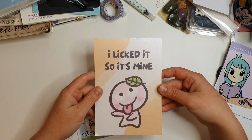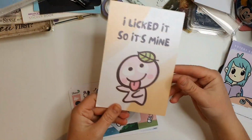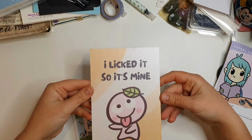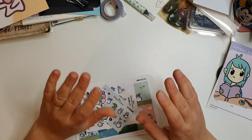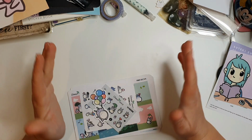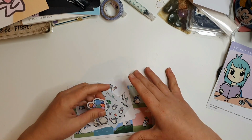That is so my daughter. A little journal card. God, I'm dying. Sorry, I found that too funny. That is so my daughter. It is unbelievable. And she's also got this thing. She keeps trying to lick me at the moment. And I'm like, what are you doing? Stop licking me. But she's 4 years old, so she finds it fun.